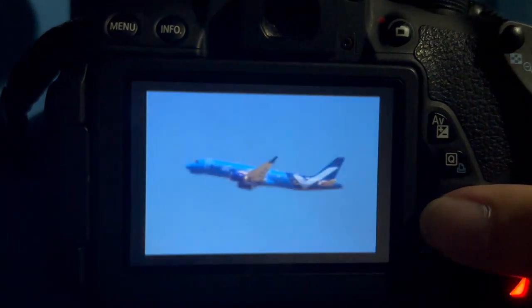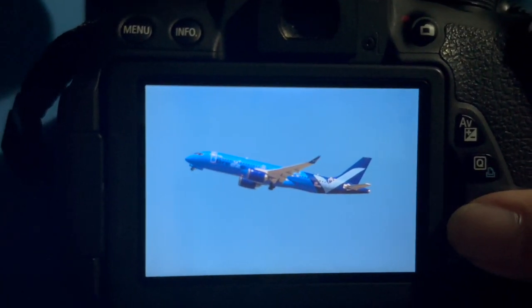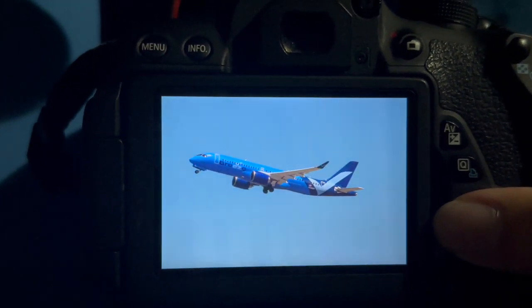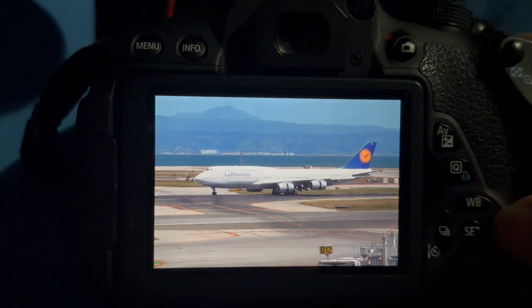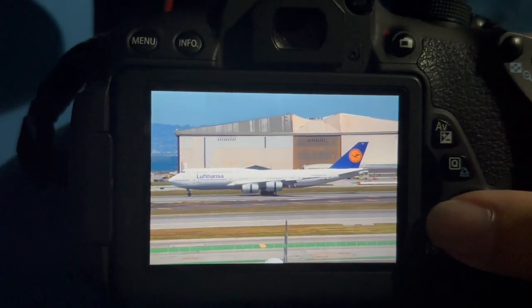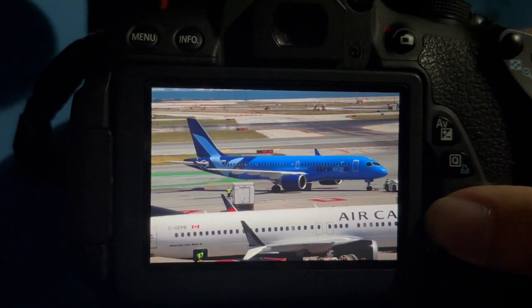Here's a MAX 8 from United. And here's the Breeze A220-300 right there. So here's that photo for you. And some more photos right there. Here's the Lufthansa 747-8. A very nice shot of this aircraft. Looking nice. Next up, we do have, of course, more Breeze Airways.